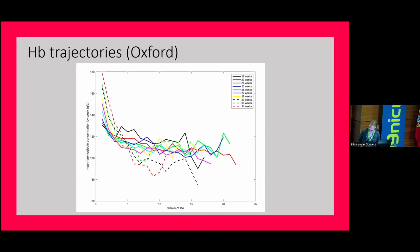And this is unpublished data at the moment. We're working on how to put it together for a poster or a paper. But I just thought it'd be very interesting to show you that trend, which we didn't see in the 90s down to 22, 23 weekers because we didn't look after them, is persisting down to our 22, 23, 24 weekers, that they are starting with lower hemoglobin values.